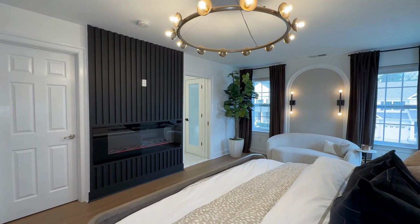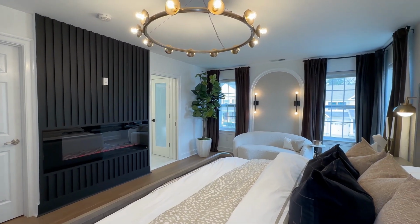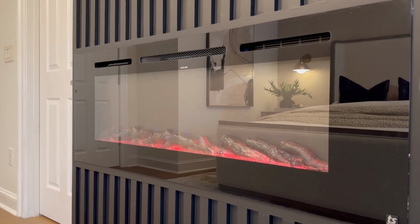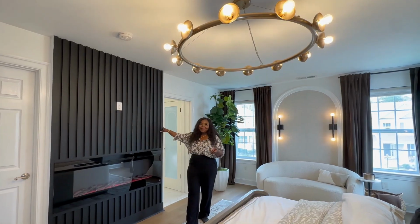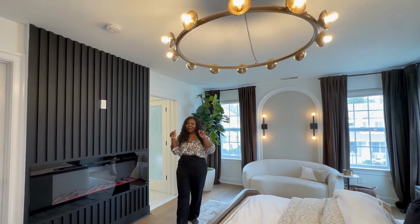This trim work was done by WMP Remodeling, which is my GC. They did a beautiful job with this. We also added an electric fireplace, of course, gives you that ambiance, and it actually gets really hot. So this is a great way to bring in something a little bit more that will give you a cozy vibe. But I absolutely love this black pop. What do you guys think? Let me know in the comments down below.